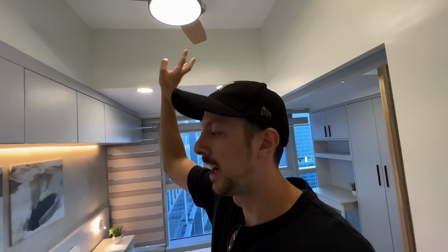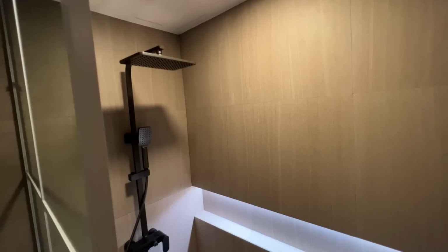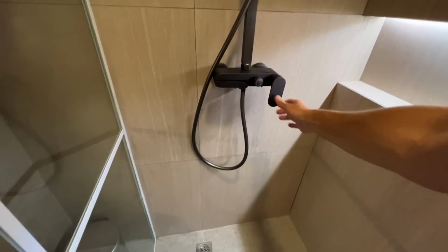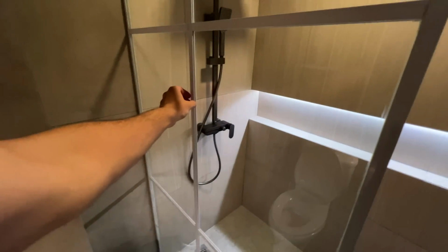Anyway, while I try and work out how to turn on the fan up there, I want to show you the bathroom, which they've completely done up. Look at this. It is beautiful. A really wonderful shower faucet and shower head. Loving the style, it looks very modern. And on this side, they've replaced the standard one glass panel with this sort of similar design as to what they had in the divider outside.